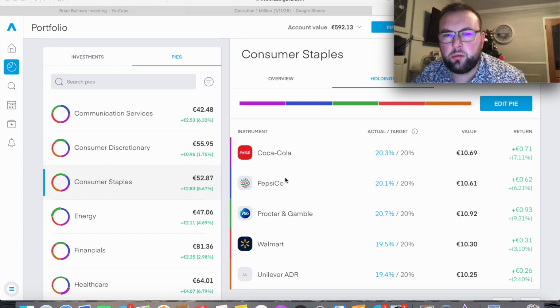Again, my cap in terms of how many stocks I want. We're up about 5.67%, which again is quite good considering these are all safe blue chip companies. We're ranging from Coca-Cola to PepsiCo, P&G, Walmart, and Unilever.